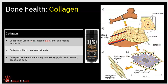I mentioned collagen there already, and collagen is really key in bone health. Collagen actually originates from the Greek language, kolla and gen. Kolla means glue, gen means producing. So it's almost like a strengthening, gluing function. It holds bone tissue together.